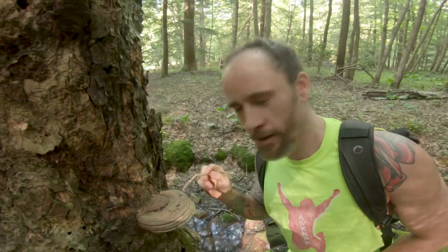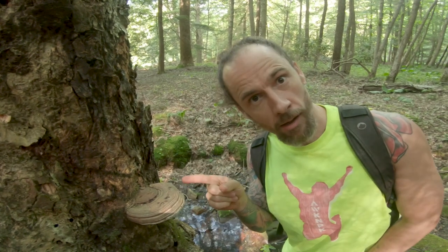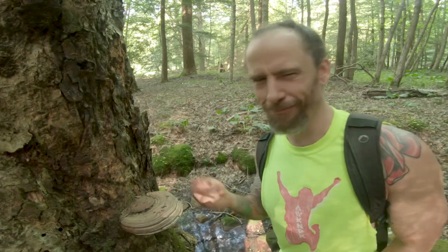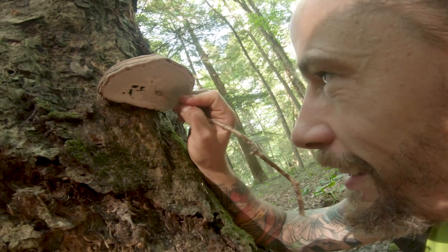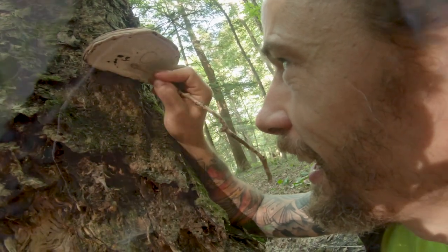Is this a conch? I think it is. Number two, artist conch. They call this artist conch because people, I guess, wanted something to draw on, and so they would go underneath this and draw. Look at that. Sunshine.